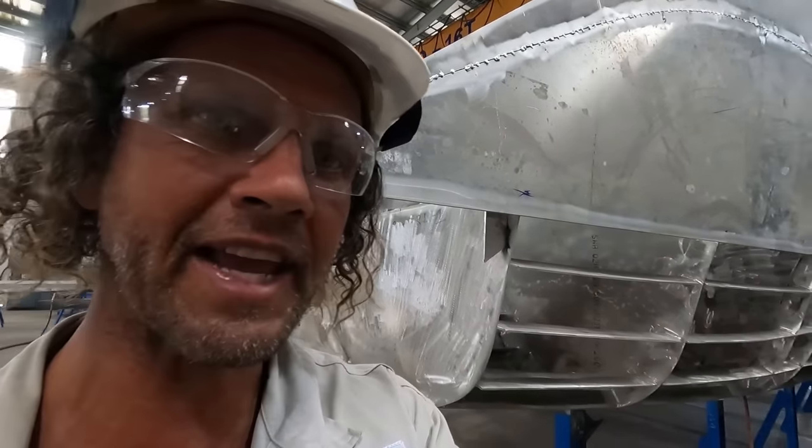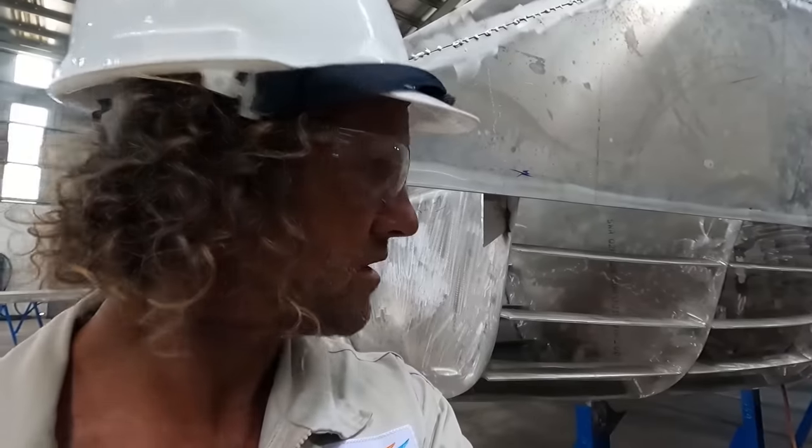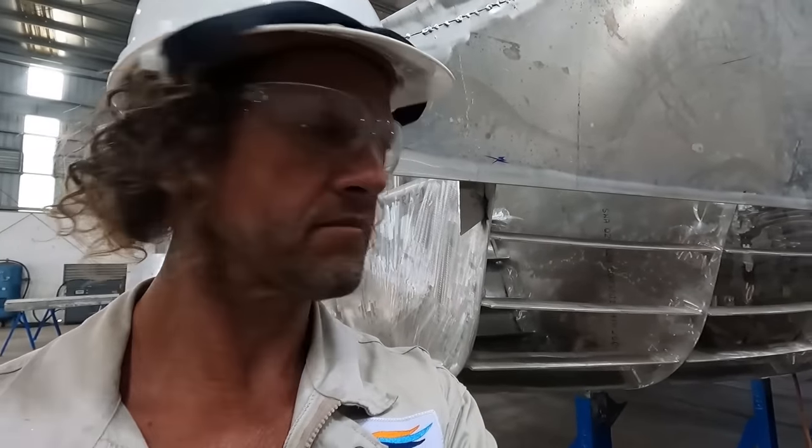Okay, so he's just trying to cut it off at the chine. So that'll be trimmed. Hopefully we'll get another shell plate on the bottom.